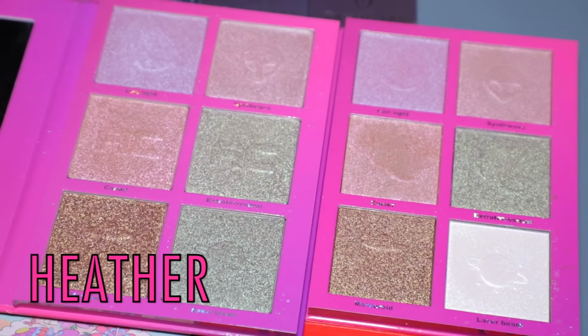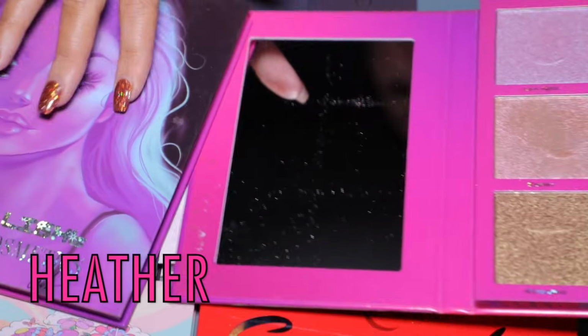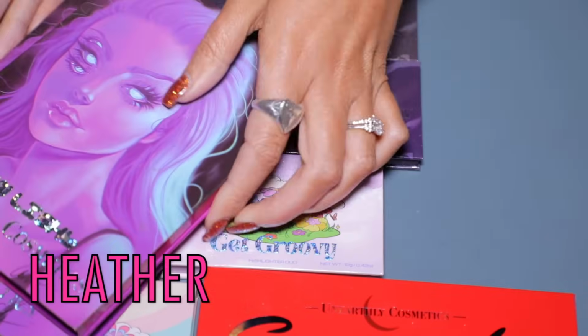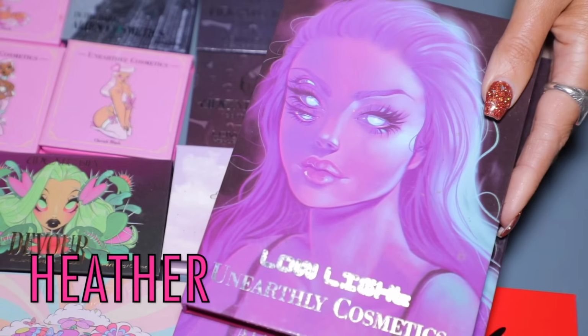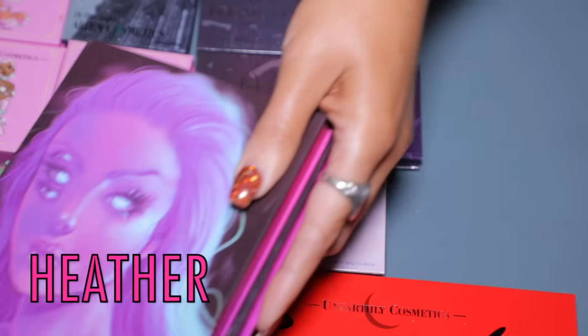But these are super beautiful. I really love the formula of these palettes, so I keep both. Listen, I'm not gonna get rid of stuff just because I want to say I got rid of stuff. I have them both. I like them both.